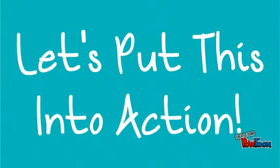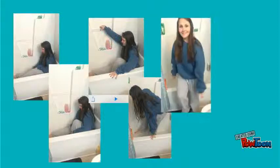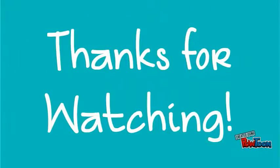Now let's put this all into action. To begin, my patient would begin with her leg extended in front of her. Next, I would ask her to move her foot as close to her bottom as possible and place her hand on one side of the tub as well as the assistance bar. When ready, the patient would lean slightly backwards before using her upper body strength to pull herself forward with her hands while simultaneously pushing off the bottom of the tub with her foot in order to stand. I would have her practice this until she was able to do it on her own.